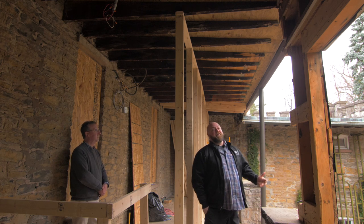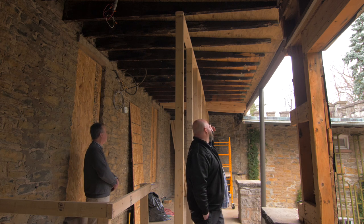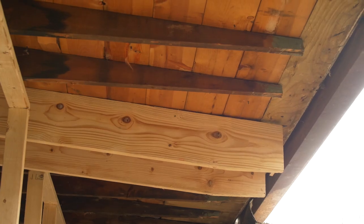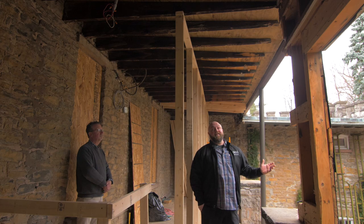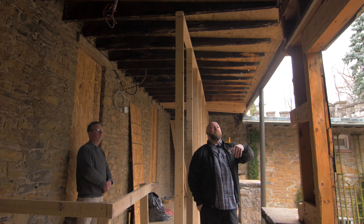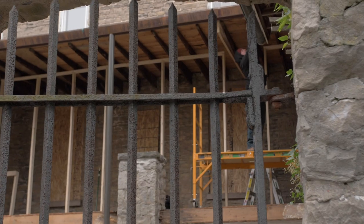So we had that challenge, and we solved it by sistering on much bigger beams. You can see behind me the joists, we have a couple up there, the rafters. Another challenge we had was a lot of rot in these beams as they hit the masonry. Water had been getting in, it was rotting out. We had to take it all out, couldn't leave any of it.